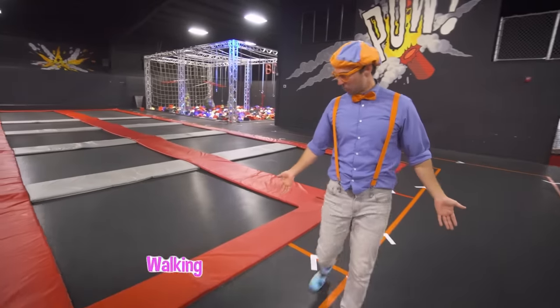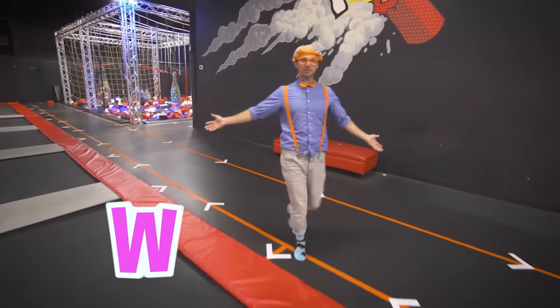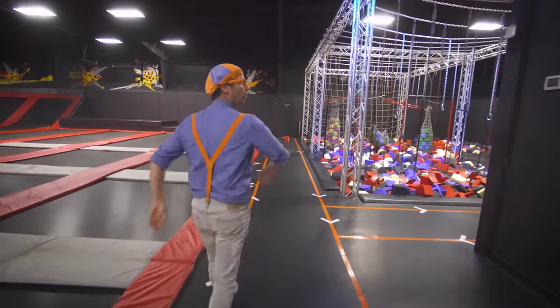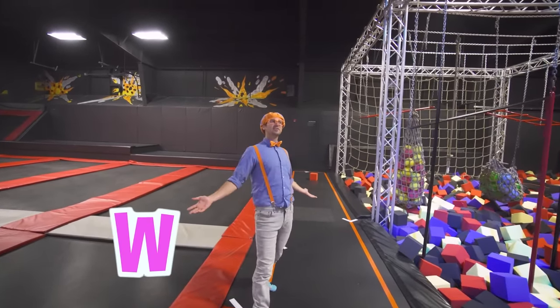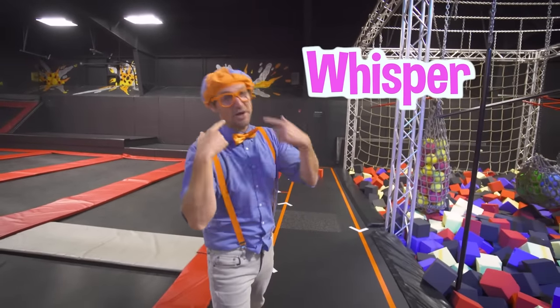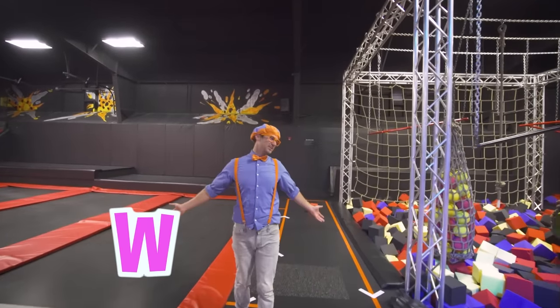Hey, look how I'm walking. Yeah, walk. Walk starts with the letter W. I'm walking backwards. Woohoo! Whistle. Whistle starts with the letter W. Did you hear that? Yeah, did you hear that? My whistle? You heard my whistle? I'm whispering now. Well, not now, but right there, that was a whisper. And whisper starts with the letter W.